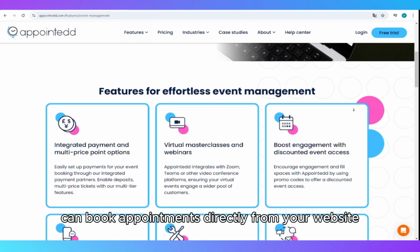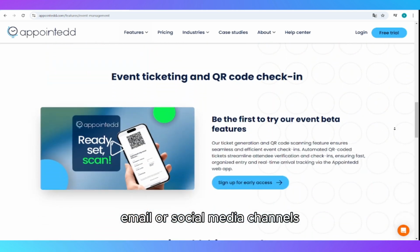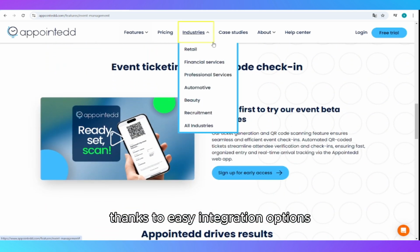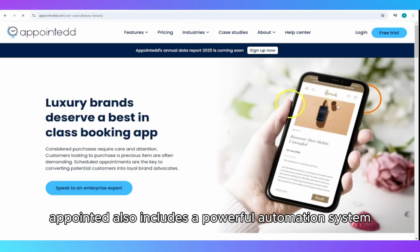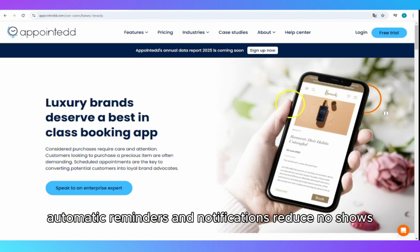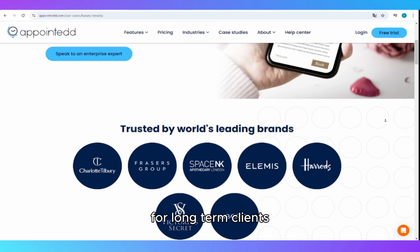Customers can book appointments directly from your website, email, or social media channels, thanks to easy integration options. Appointed also includes a powerful automation system. Automatic reminders and notifications reduce no-shows, and you can set up recurring bookings for long-term clients.